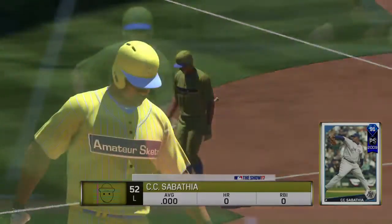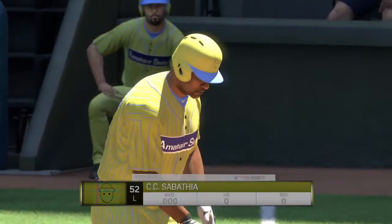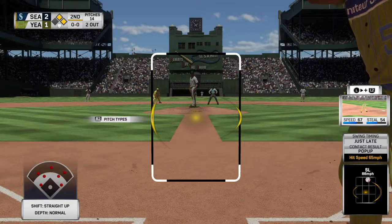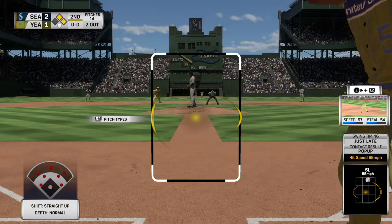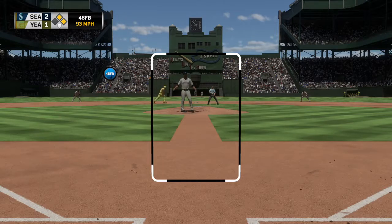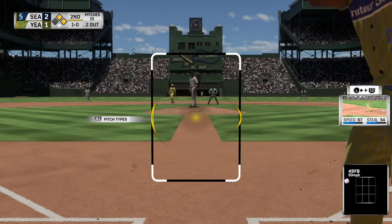Batting ninth, catcher. So striding in, CC Sabathia, as he'll look to bring home that tying run from second with a base hit into the outfield. He's ready. Here's the first offering. A fastball off the plate away. It's ball 1. 2 down, runners at first and second.